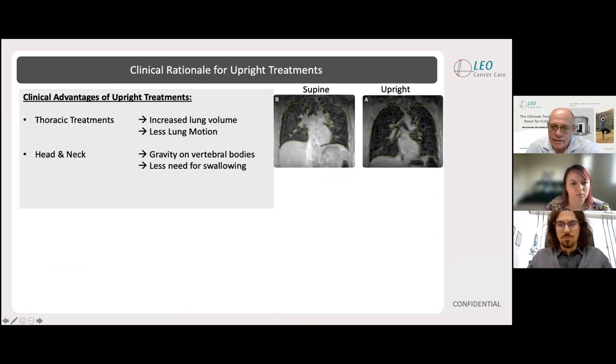We're working on the clinical evidence. The clinical evidence is out there. There are several published papers that show the benefit of treating thoracic patients in upright position for increased lung volume and less lung motion. For head and neck, there's evidence of the gravitational force on the vertebral bodies and the need for less swallowing.